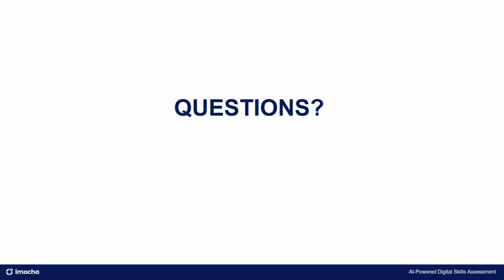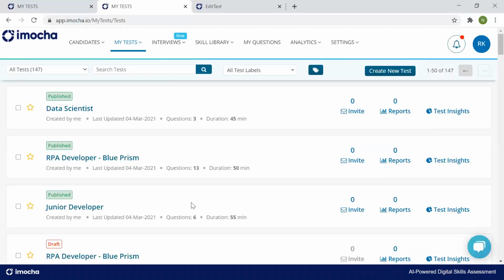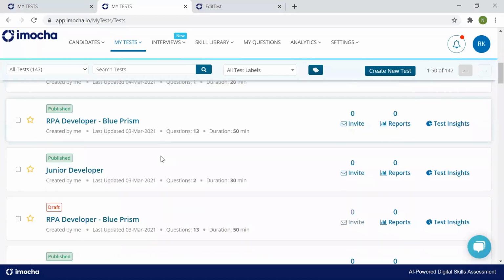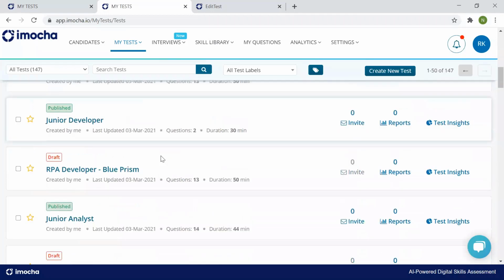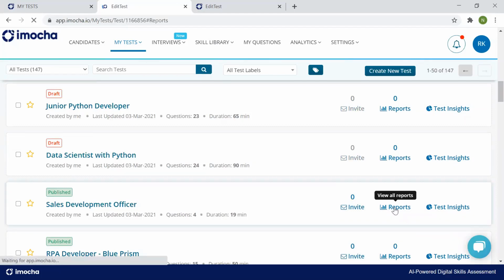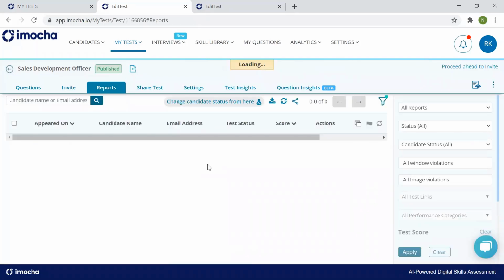All right. So Hind, you have a question. What is the usage of changing the candidate status? All right. Let me show you the demo again. For changing the candidate status, earlier, when we gave the functionality to change the candidate status, you could only select one candidate at a time and select the status for that. Now, you can select multiple candidates at a time and then allot the status to them.